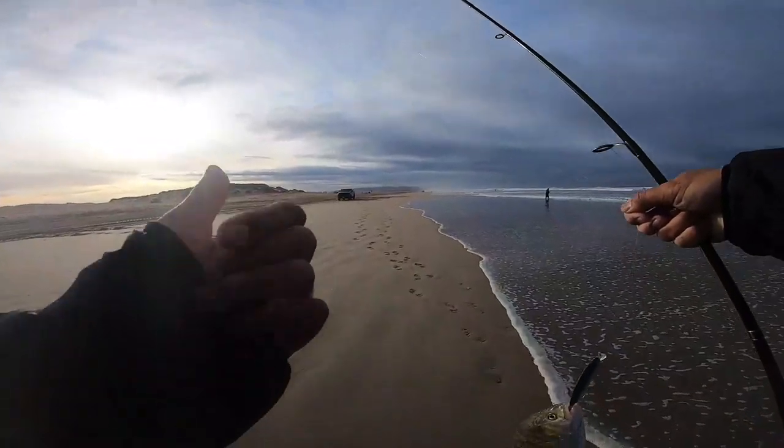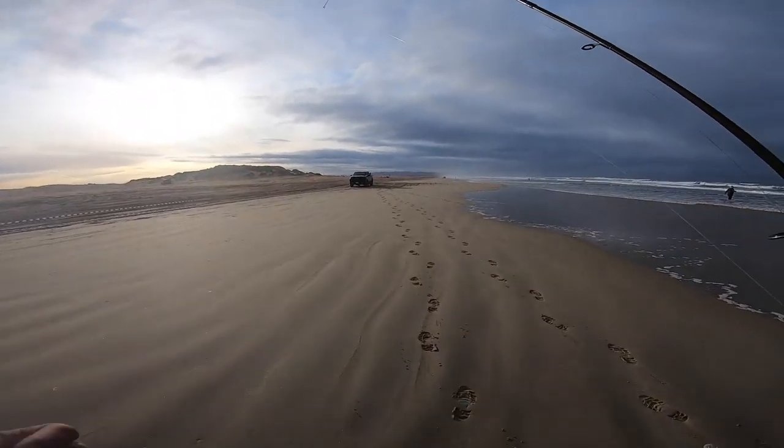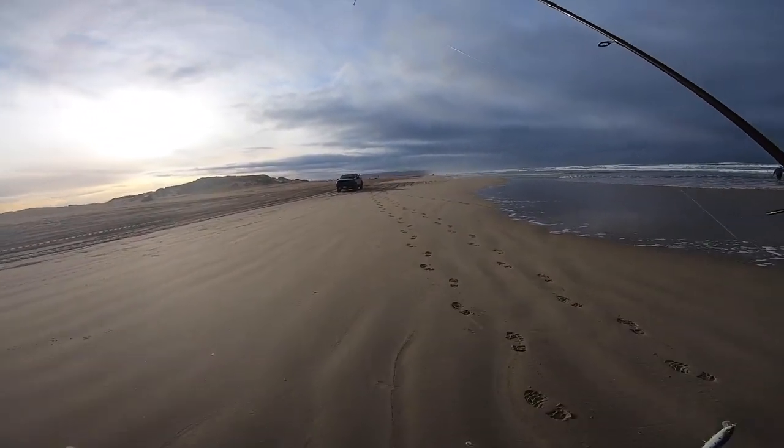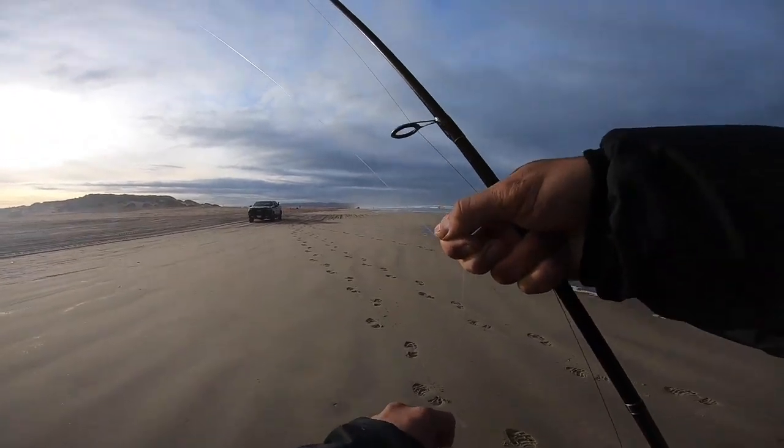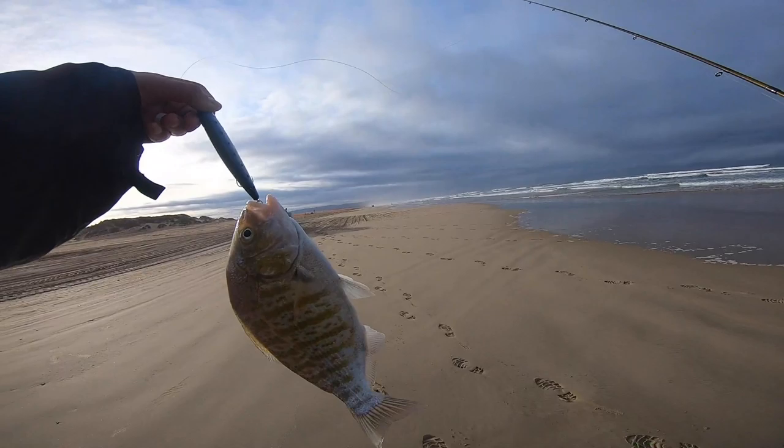Woo! Fish number four on the Calissa. I did get one in the eye earlier, and I missed probably two other bites. So it's definitely attractive to the perch, that's for sure. All right, so Bob switched to the Glow Sardine.